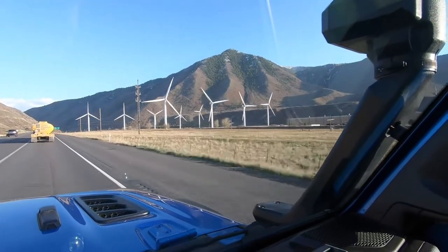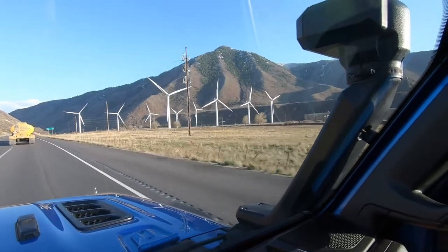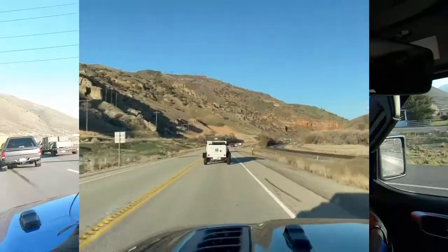So we're getting ready to head up the canyon. Check this out. You can see the windmills over in the distance there.